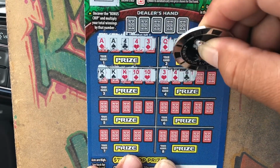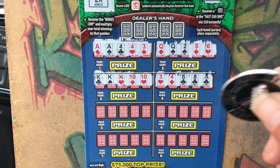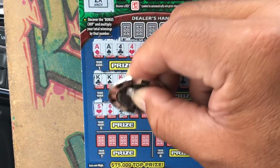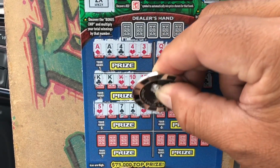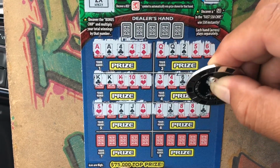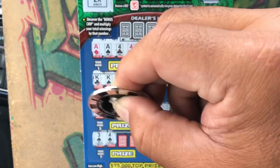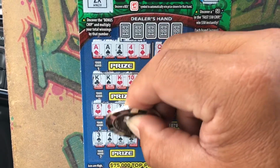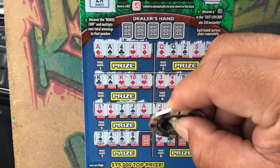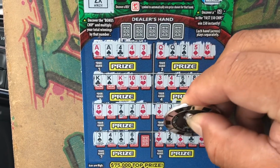3, 4. This is an ace high. Okay, we got a 5, 6, 7. Oh. Ace high hand. Jack. One more jack. 8. Two pairs, jack and 8. We got a 3, 4. Oh, come on. 5, come on, 6, come on. Oh, yeah, we'll save that last one. Okay, we got a deuce, deuce, another deuce, another deuce, another queen, queen, queen, queen, queen. Nice. Full house.